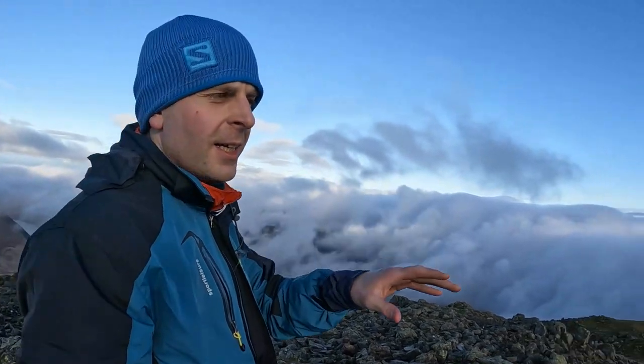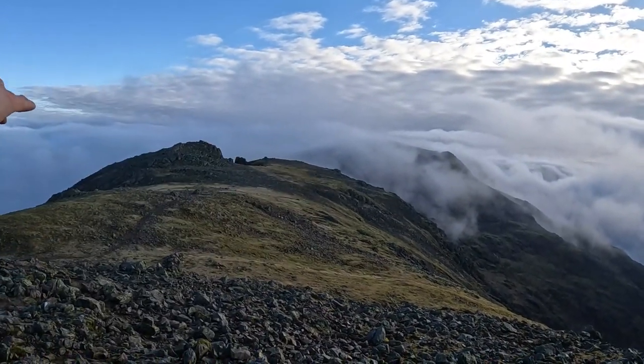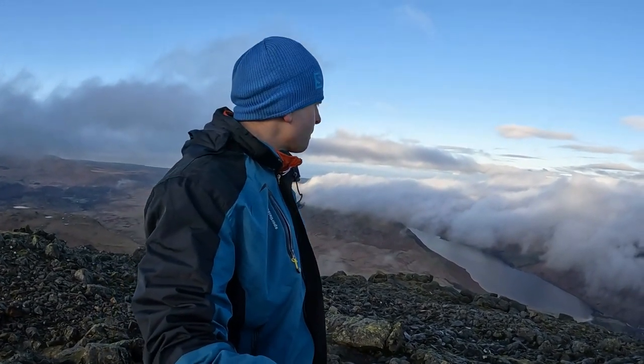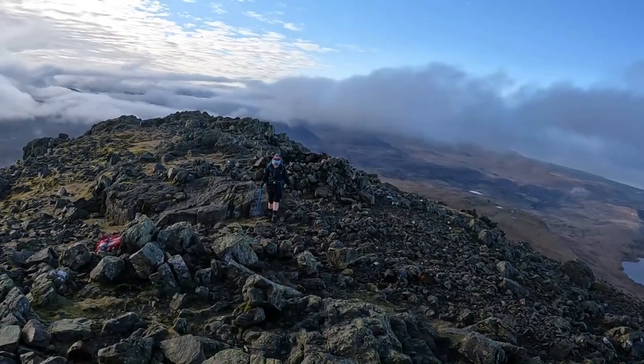So we're almost at the furthest point away of what we're doing today. We're going to head down to Foxes Gully, then back around to Lords Rake and come back up here before heading down towards two more peaks over there. Just going to enjoy this at the minute. It's really brilliant. Well done, Pip.